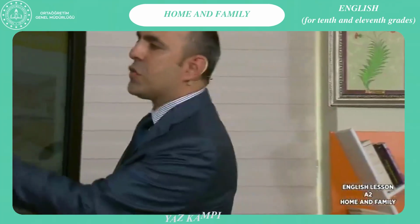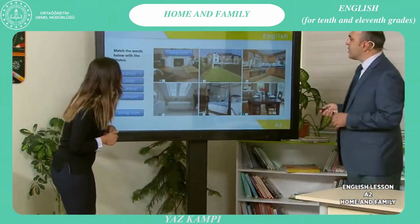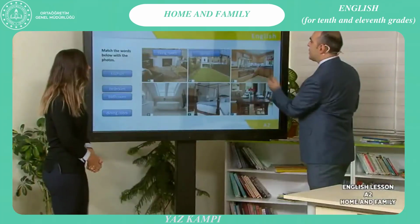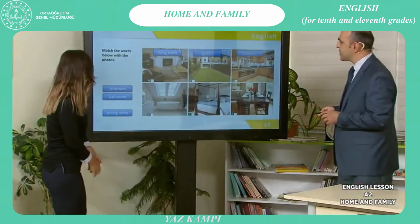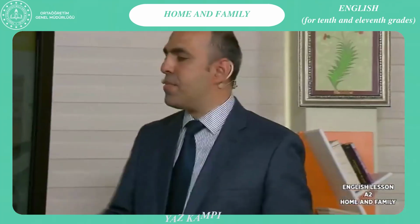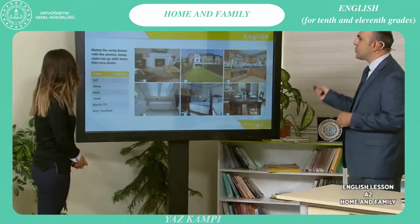The first one is the living room. And the next one seems a garden. Yes, and this one is the kitchen. And this one is a bathroom, and this is a bedroom. And the last one is a dining room. So, let's move to our next activity.